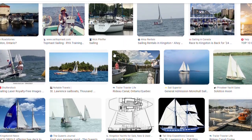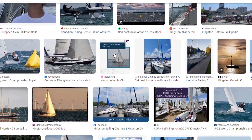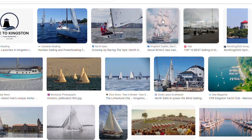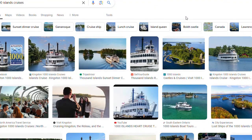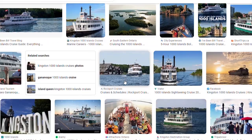Enjoy a meal with a view at one of the many waterfront restaurants. Options range from casual cafes to fine dining establishments. The waterfront area is home to many charming shops and boutiques where you can find unique souvenirs, local crafts, and artisanal products.